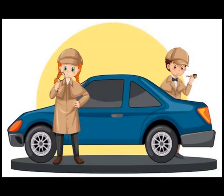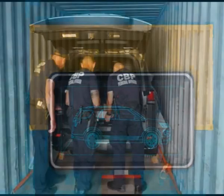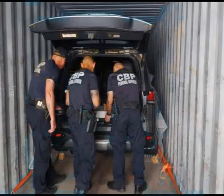Step 4. Seaport verification and custom clearance. This is where things get serious. The car experts at the seaport will give your car a thorough check to ensure it's not a sneaky stolen one. Gotta keep it legit, you know.